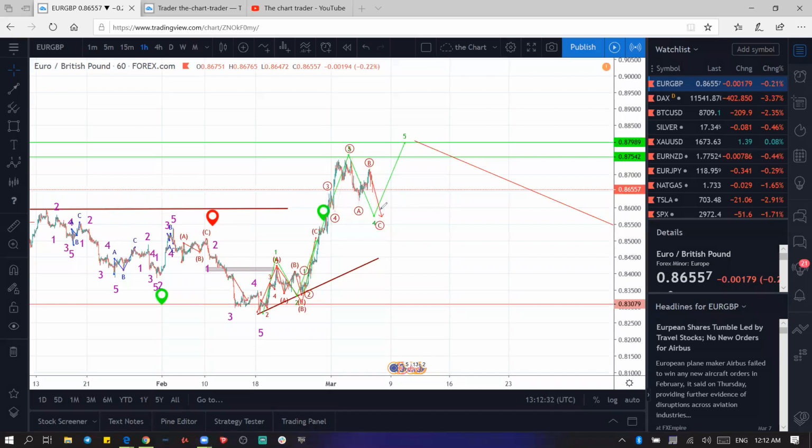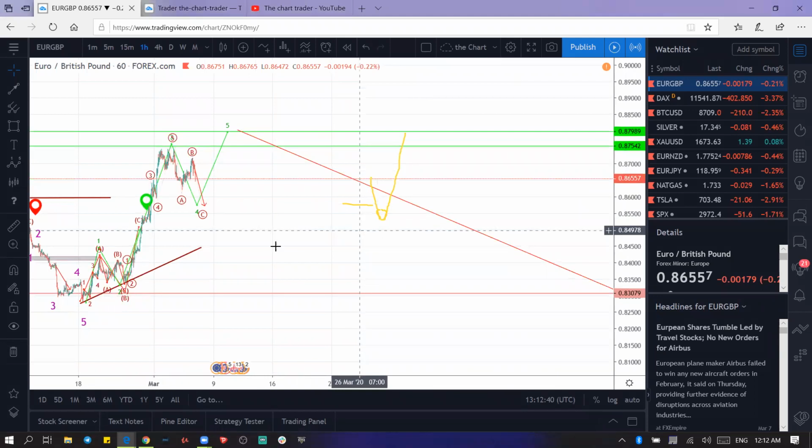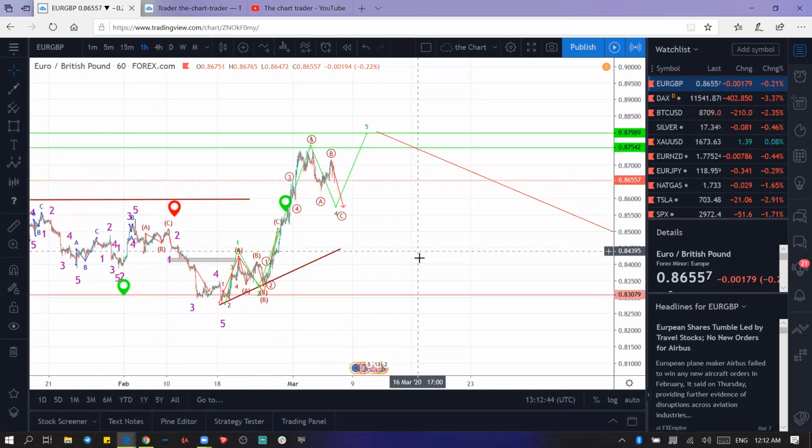So for now, we expect this move to break this bottom, and one more move up, guys, before the big drop coming, because we're expecting a down move on the EUR/GBP pair. So we can see a down move coming after this up move finishes. See this down move, up move, and then that big down move coming.